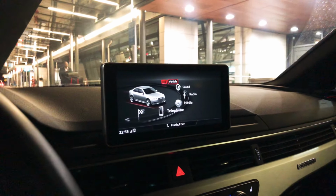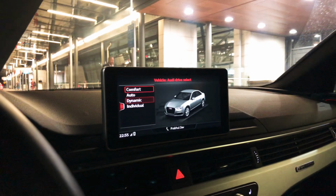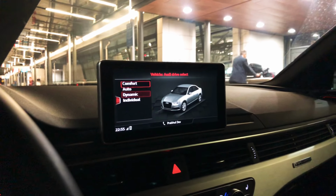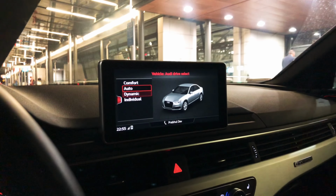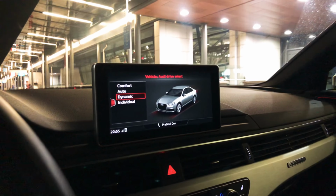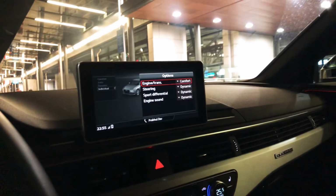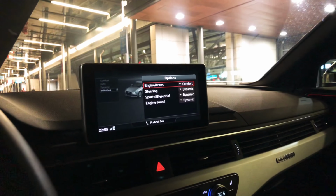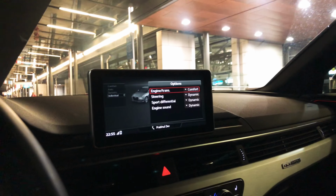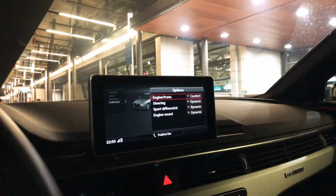Now I can set up the vehicle as well. This is where I find things a bit interesting. This is the Audi Drive Select, as we've seen in the previous generation. It hasn't really changed much. You have comfort, you have auto, and dynamic. I typically just leave it in dynamic because that's the way I like to drive it. The kind of thing that's tunable in this car, because it hasn't got all the options, is the engine. It's all about the throttle mapping here with the engine control. Control whether you want comfort, auto, or dynamic.